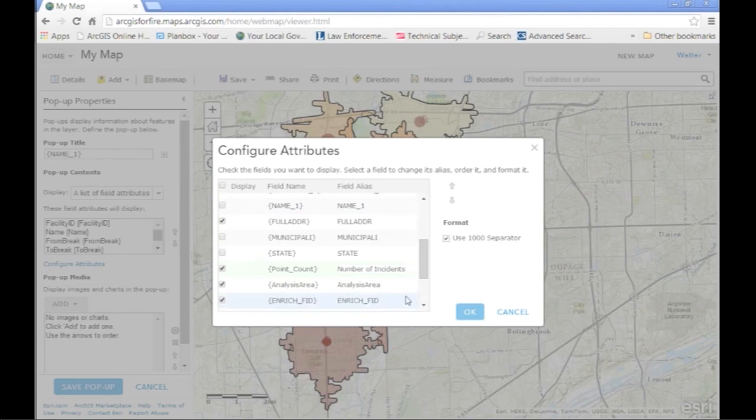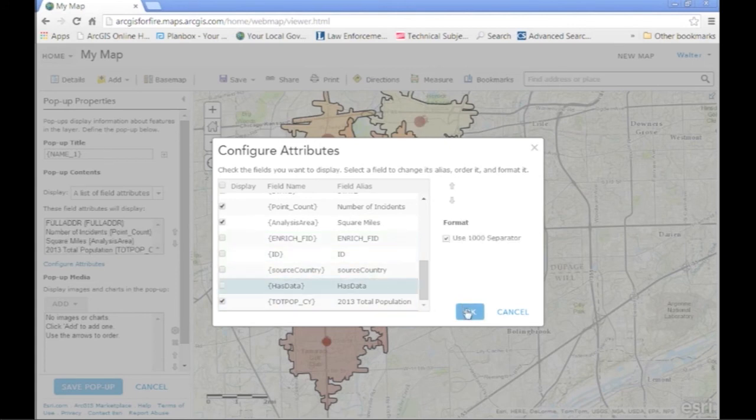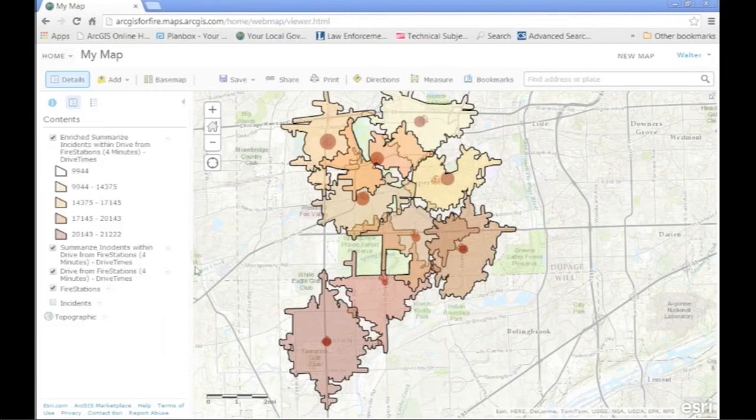And for the area analysis, we know that it's square miles, so it's a little easier to communicate that information to those people that might be reading it. The other fields, again, we're going to turn off, so we can just see the information that we really want. I'm going to leave the total population on there, and then save our pop-up.